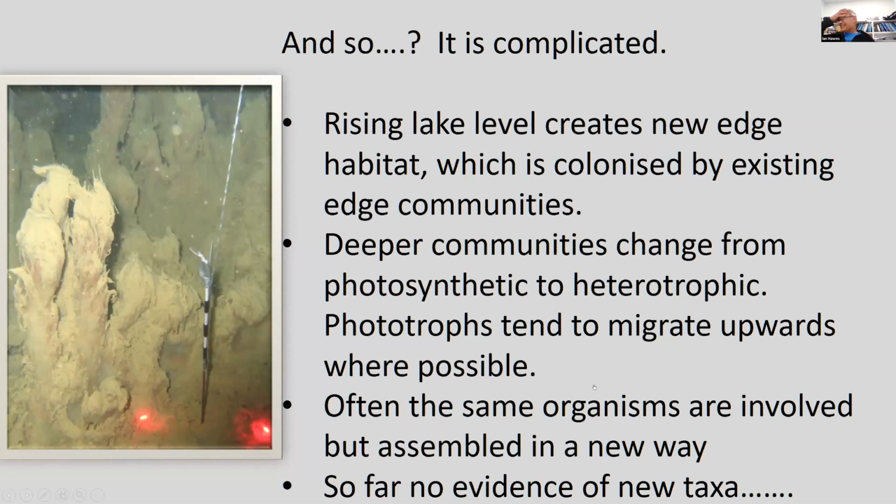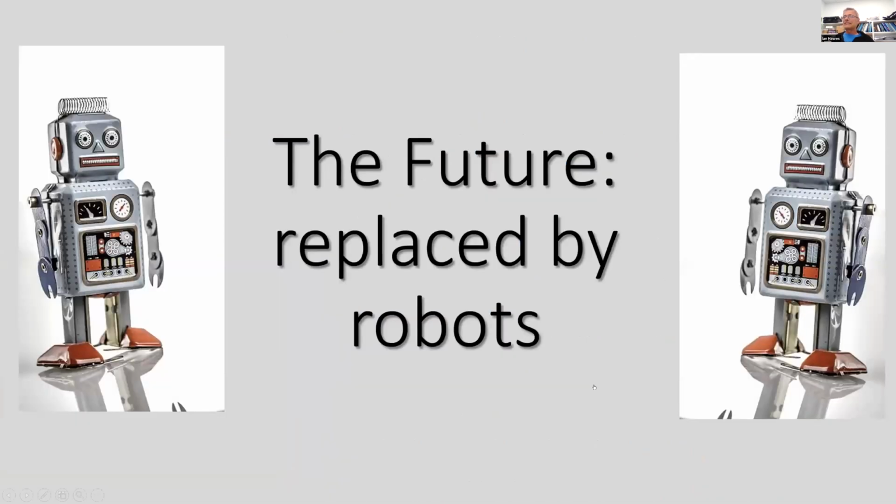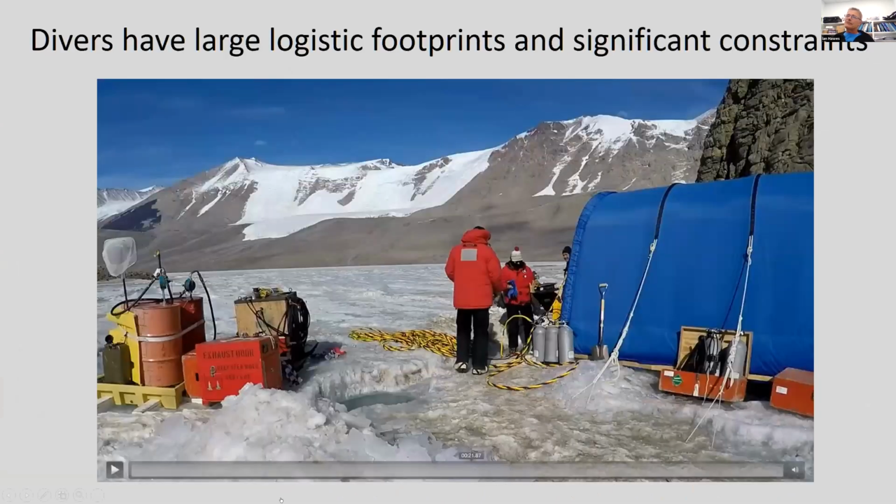Okay, so I don't have time in this talk really to delve in detail into the science that we do, and what I want to do instead is look a little bit more into the future and think how things might change as technology continues to evolve. And so one issue is the extent to which some of the things that we use people to do now can actually be replaced by machines. Okay, so I'm going to show you a bit of a video here.